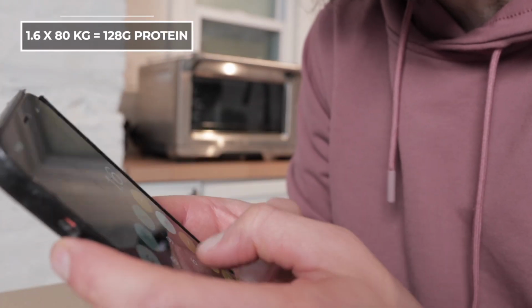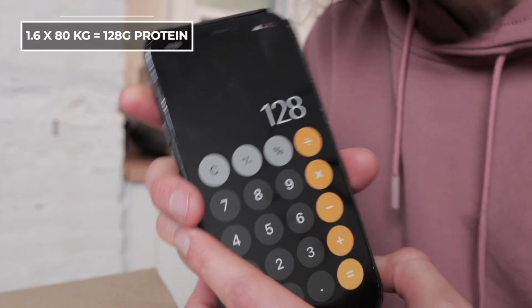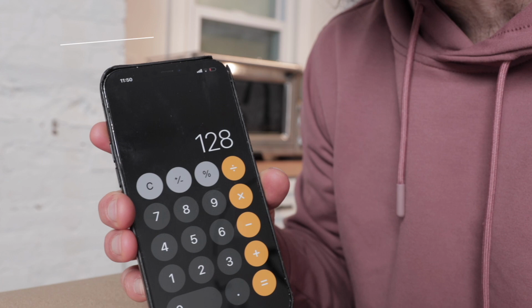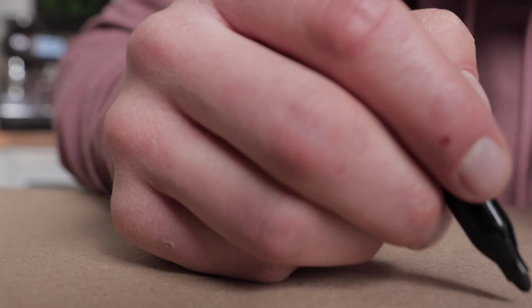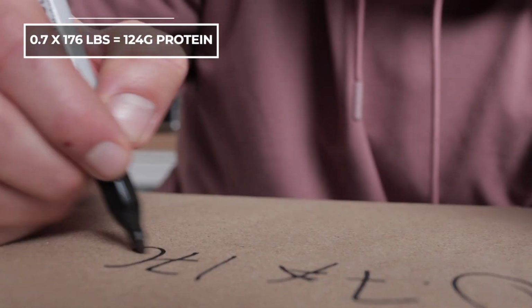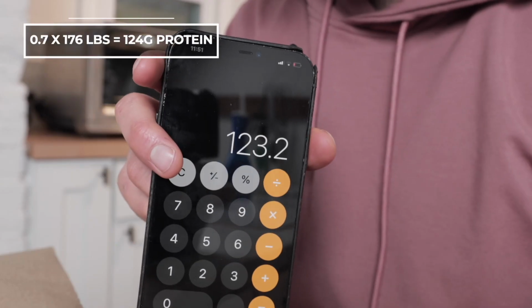1.6 times 80, just to say if you have 80 kilograms, and that works out to be 128 grams of protein per day. Similarly, if you are 176 pounds, you times that by 0.7, and that equals roughly close to 128, so round up. So with that being said, what does this mean for a plant-based diet?